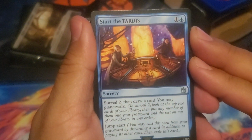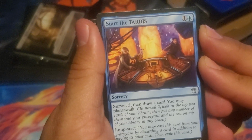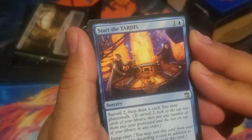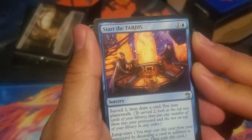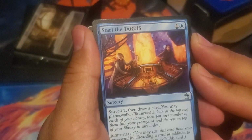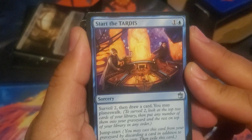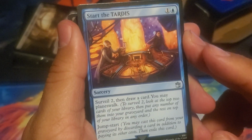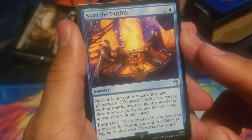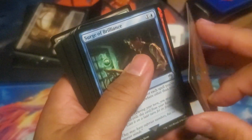Okay, here's a new one. It's 1 and a blue sorcery. Surveil 2, then draw a card. You may planeswalk. Isn't that just... To Surveil 2, look at the top 2 cards of your library, then put any number of them into your graveyard and the rest on top of your library in any order. I was going to say, isn't Surveil 2 and draw just scrying? But anyways... It has the ability Jumpstart. You may cast this card from your graveyard by discarding a card in addition to paying its other cost. Then exile this card. Nice.